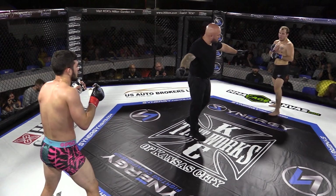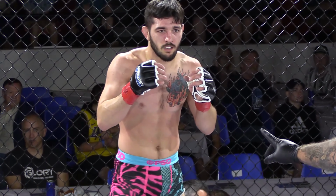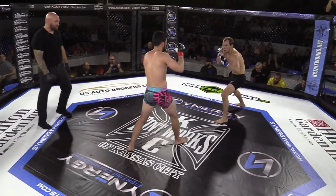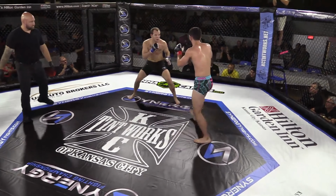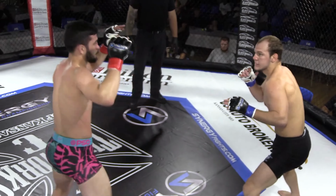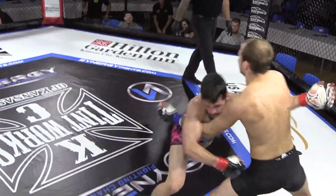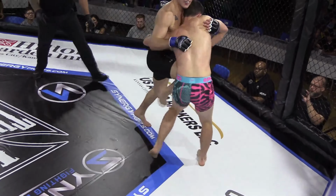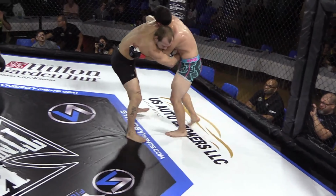And both guys are still looking pretty fresh after that. Lots of wrestling in that first round. Penka looking to set up that right hand. It's cocked and loaded. There he throws it, and it looks like Penka engaged in the grappling. Big knees back to back by Ethan Karsten.